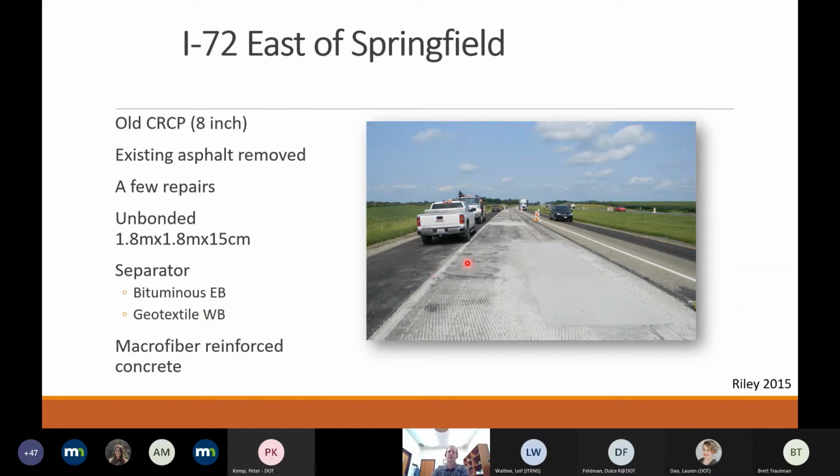on the eastbound direction, so away from Springfield, they used a 1 1/4 inch bituminous or hot mix asphalt interlayer. On the westbound, they used a nonwoven geotextile as the separation layer between the CRCP and the new short jointed concrete pavement. Another feature that's also included is macro fiber reinforced concrete. And this was an unbonded overlay.